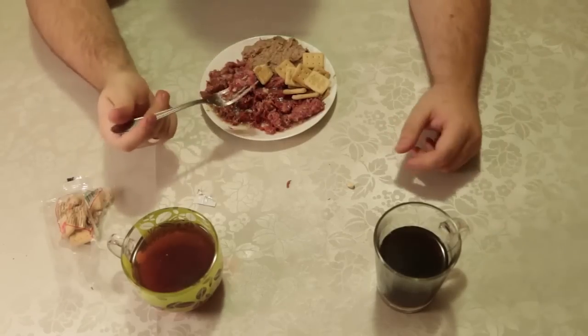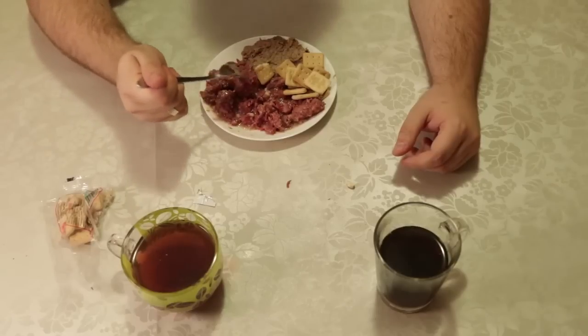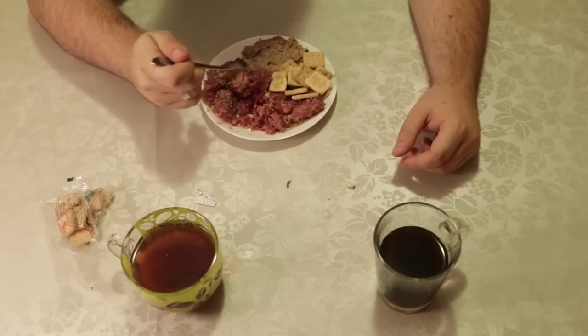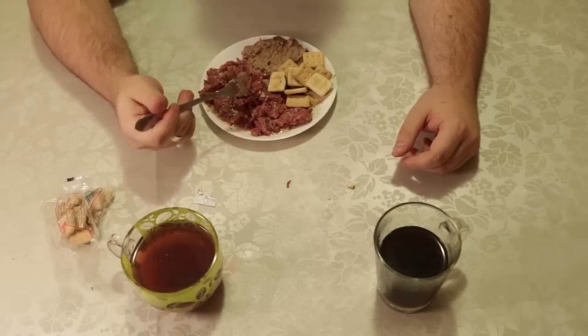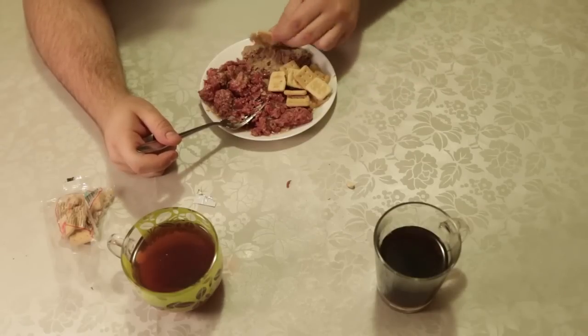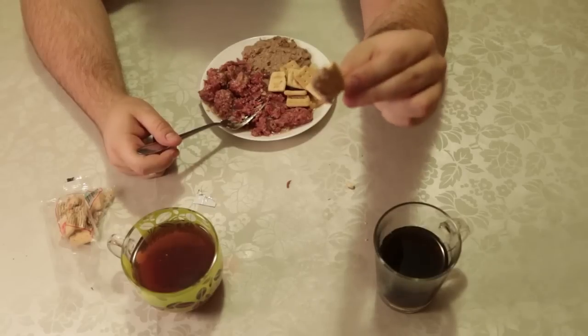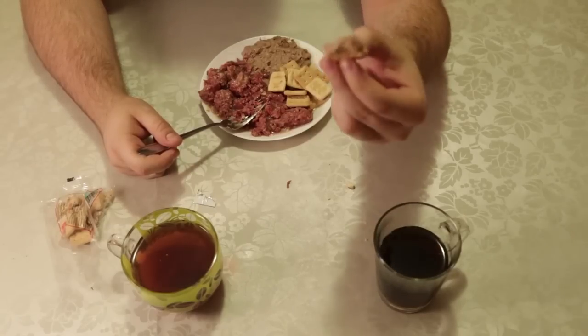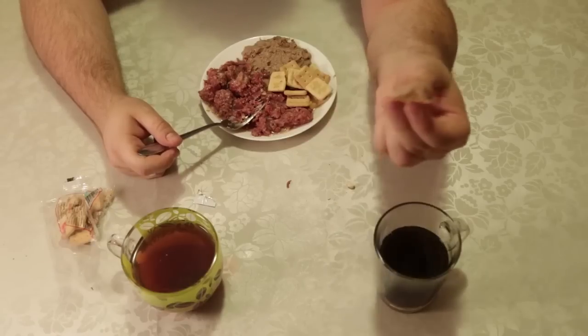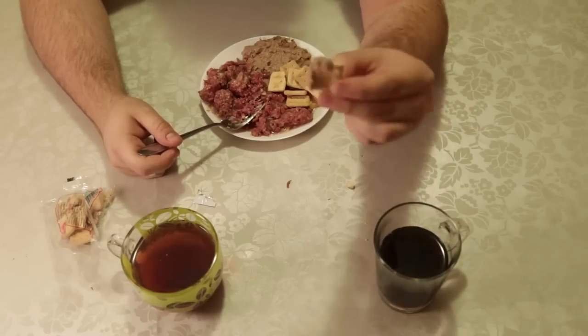I mean, it tastes okay. Yeah, it's beef. This is beef. And the pate is okay. A little bit darker, but tasty. Liver pate, like your standard pate anywhere in the world. You can't go wrong with it.